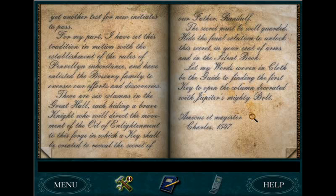There are 6 columns in the Great Hall, each hiding a brave knight who will direct the movement of the Oil of Enlightenment to this forge, in which a key shall be created to reveal the secret of our father Randolph. The secret must be well guarded. Hide the final solution to unlock this secret in your coat of arms and in the silent book. Let my words woven in cloth be the guide to finding the first key to open the column decorated with Jupiter's mighty bolt. Amicus ad Magister, Charles 1547.